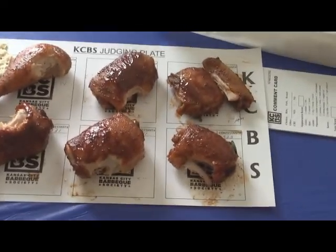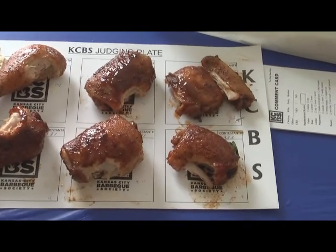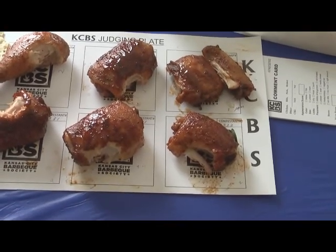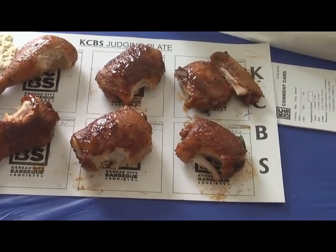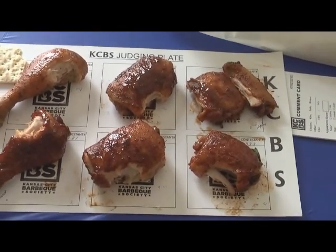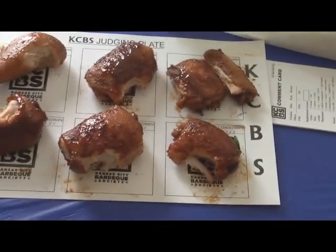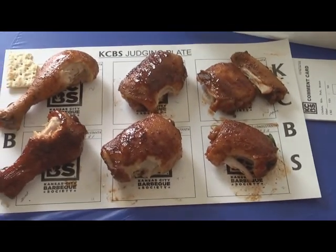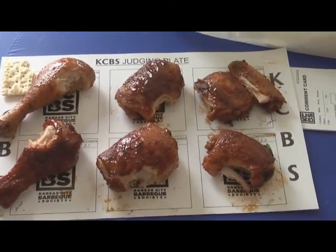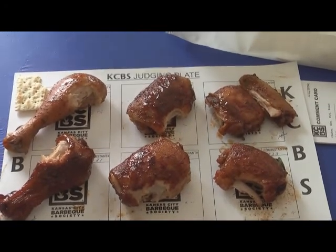My favorite was the second one also. It was sweet with a little bit of spiciness to it, which is what I like. I thought all of them were very, very tender for the most part. The appearance was good. My least favorite was the first sample. It had not enough seasoning from my point of view. So, two and one.